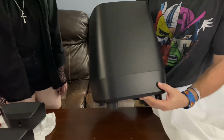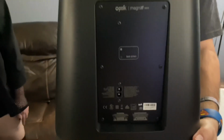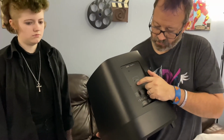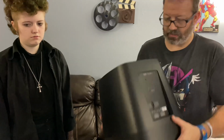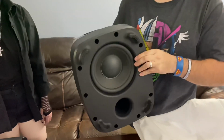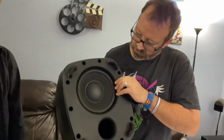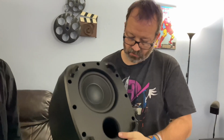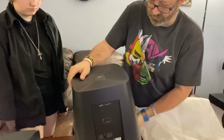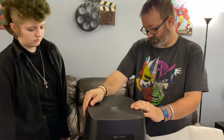That's the front. It looks nice though. It's big. There's the back. It just has a plug and a sync button. Bar sync is what it says. And then there's the bottom. Probably an 8-inch sub, I would assume, maybe smaller. Bass port on the bottom too. So hopefully it sounds good. For the size, it should sound pretty good.